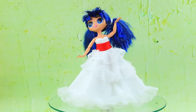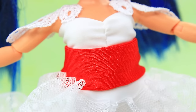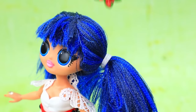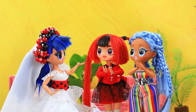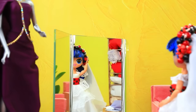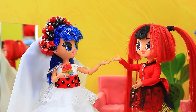It's so elegant. And the belt is covered in black beads. Make a flower wreath out of red and black berries. Wow, this is a perfect dress. Oh, what a beautiful skirt. Wow. Perfect shoes. Thank you. And the flower crown is so pretty. Oh, I'm beautiful. Girls, give me my LaLiPhone. I'll call Adrian.